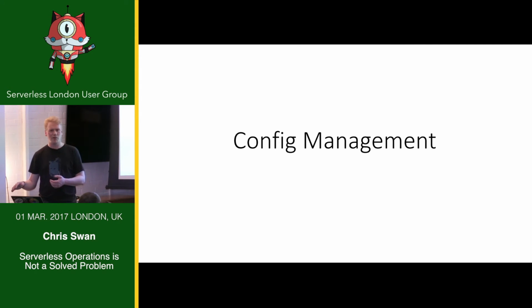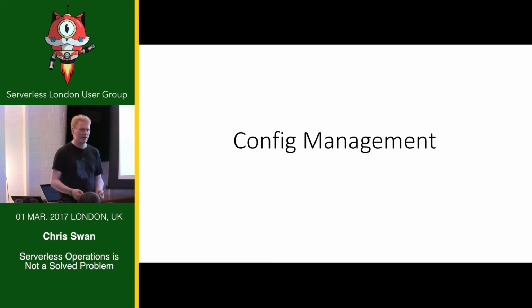So it takes us towards either bolting API capabilities onto the config management of old, or stepping into a brave new world of API-based config management tools. And both things are happening in parallel, as you might expect.